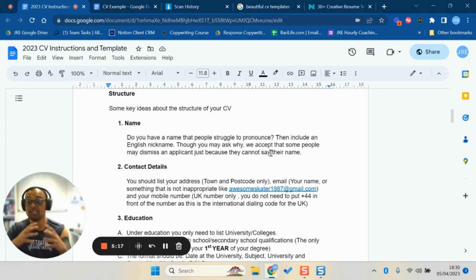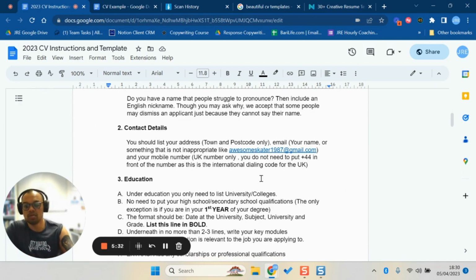So here's a little hint. If you are applying from abroad, even though it's quite difficult, you want to give a place that is close-ish to where you want to work, or at least in the same country. An email, something professional, and your mobile number, which should be a UK number.